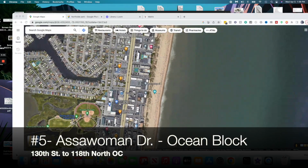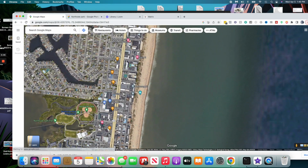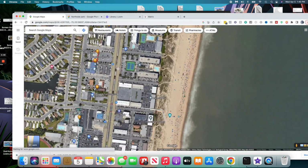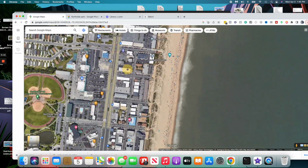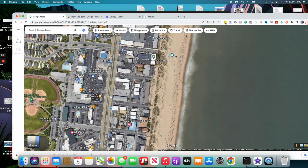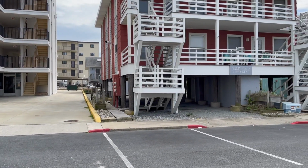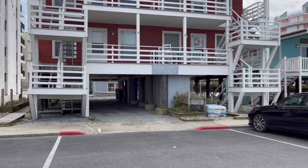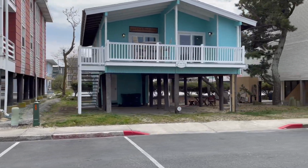All right, number 5, let's get right into it. We're going to hop right over to the ocean side, which is Ocean Block. This is really not a particular neighborhood, but a section, I would say, from 130th Street, moving on down to 118th Street. It kind of rolls right beside the carousel, but I really like this side because, number 1, it's an ocean block, and I do really like a lot of the smaller boutique-style buildings that have 6 units or more. And there's, of course, a lot of choices over here.